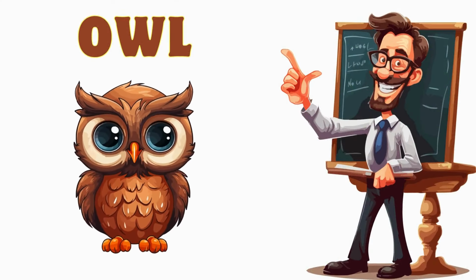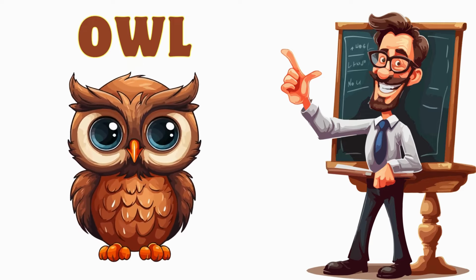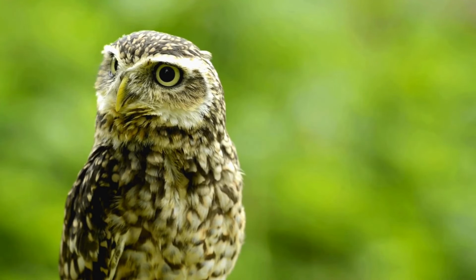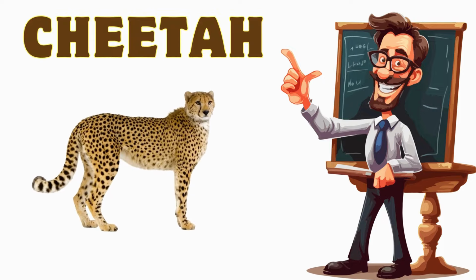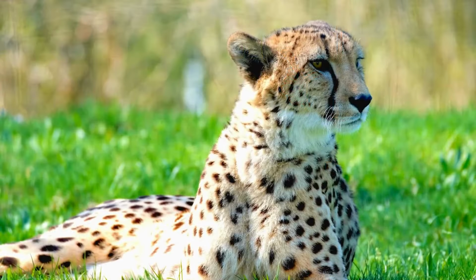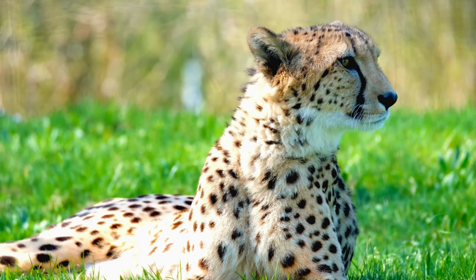Owls are birds of prey with big eyes and can turn their heads almost all the way around. They hunt at night. Cheetah. Racing in at 18, the cheetah is the fastest land animal, reaching speeds of up to 75 miles per hour. They use their speed to catch their prey.